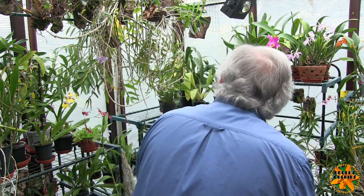So again, this one is not desiccating. It doesn't need any water, and it's in deep rest. It's not showing any signs of coming out of its rest yet. It's dormant to all intents and purposes. I don't like using the word dormant because it's a term that is used for other types of orchids that really are dormant, effectively dead as a doornail. And you don't get water anywhere near them under any circumstances. Some people even put them in the fridge to keep them cold.